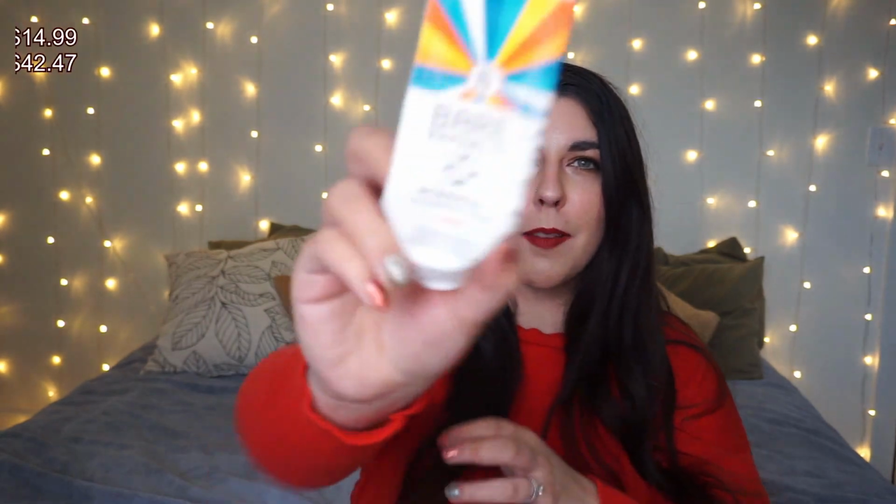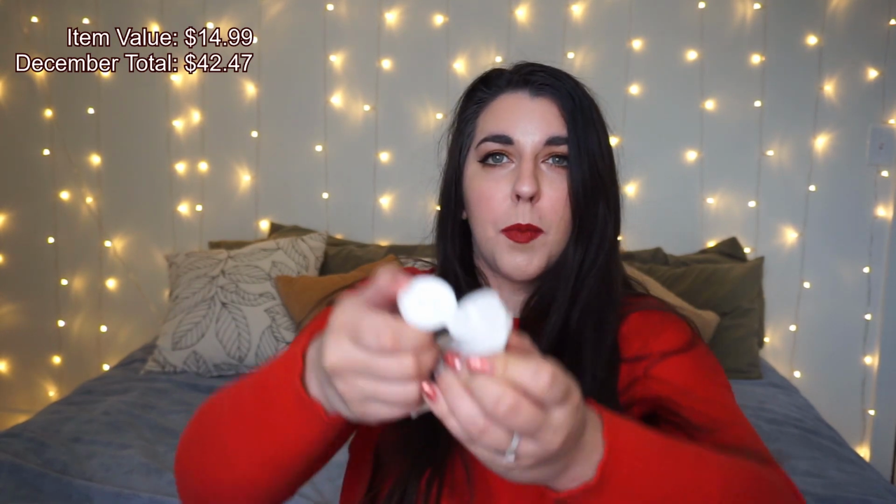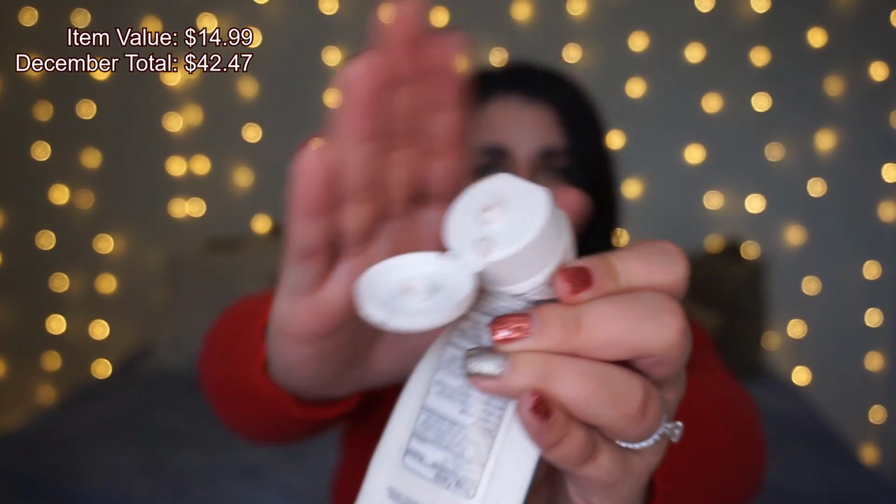So there's that. Another skincare empty is this guy here. This is my Bare Republic SPF 70 mineral sunscreen. I didn't like this at all. It just left a very bad white cast on the skin. I got out as much as I could, and I'm sure there's a smidge, a tiny bit left in there. I don't know if you'll be able to see it. Oh, yeah.